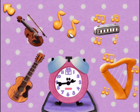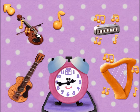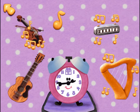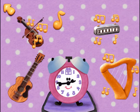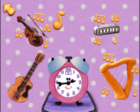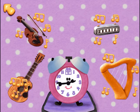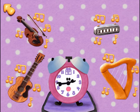Where does that sound go? Do you know? Yeah! Hey, that's the right sound for that instrument. You are good at this. Hooray! All the instruments are working. Thank you.